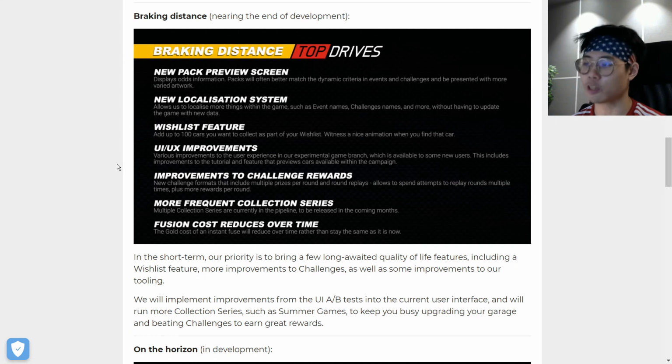Fusion cost reduces over time. Now this one's pretty interesting. It took us forever to wait for fusion cost reducing. I can't believe how long it has taken them for it to be released, but finally it's in breaking distance. We might get it, but like I said, disclaimer, we might not ever get it.